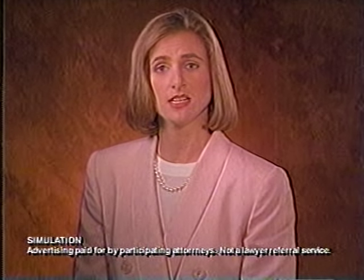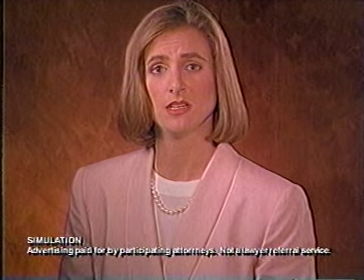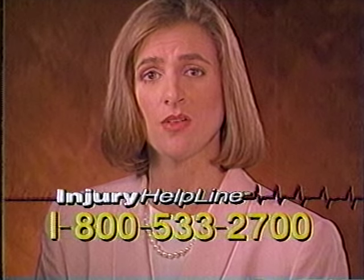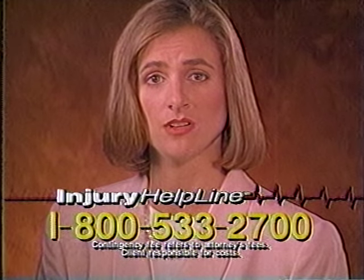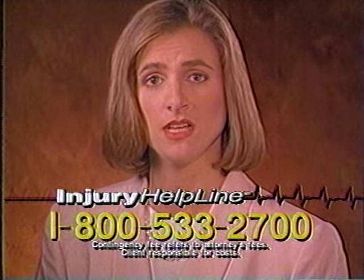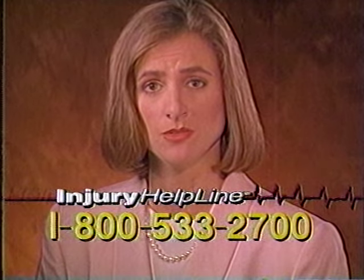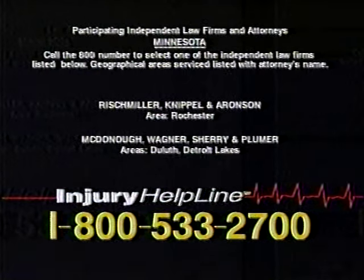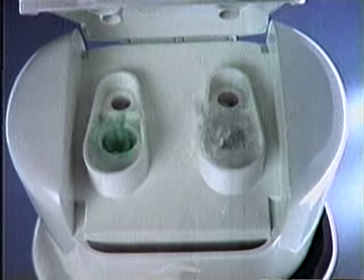If you've been seriously injured in any kind of accident, the law limits the time you have to file your claim. Time may be running out. You need a lawyer who will work quickly to get you money for your injuries. Call the Injury Helpline now and speak to a lawyer near you for free, one who works hard to get what you deserve and who gets paid only when you collect money. The insurance companies have lawyers working hard on their side, and so should you. Call 1-800-533-2700.